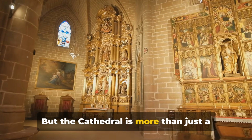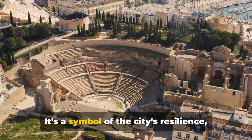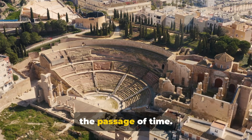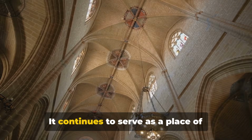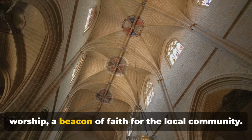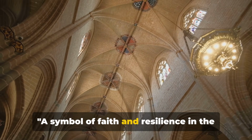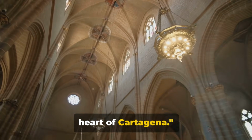But the cathedral is more than just a stunning structure. It's a symbol of the city's resilience, having withstood wars, earthquakes, and the passage of time. It continues to serve as a place of worship, a beacon of faith for the local community, a symbol of faith and resilience in the heart of Cartagena.